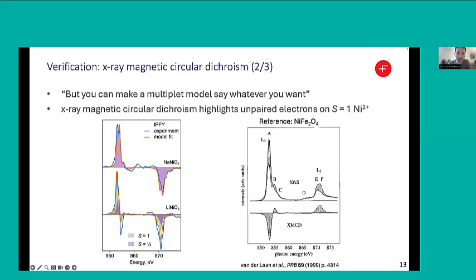And in particular, we can compare them to an exclusively nickel 2+ compound. And the key feature to test correspondence is a sign change. A nickel 2+ should have a sign change, and we do in fact have that in the lithium nickel oxide, but not in the sodium nickel oxide. Overall, pretty good correspondence. And so this tells us that we do in fact have a 2+ in the bulk.